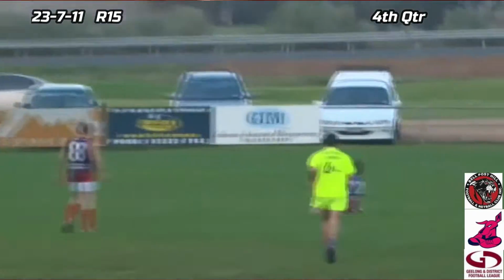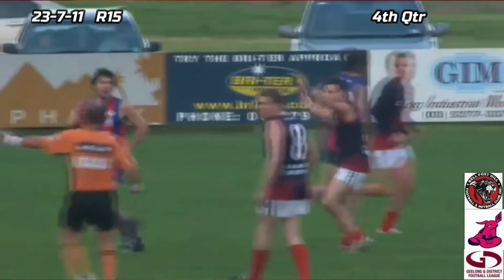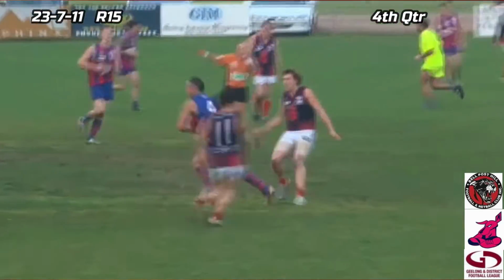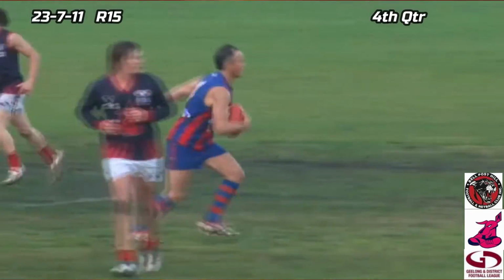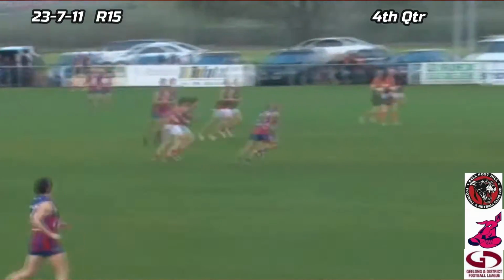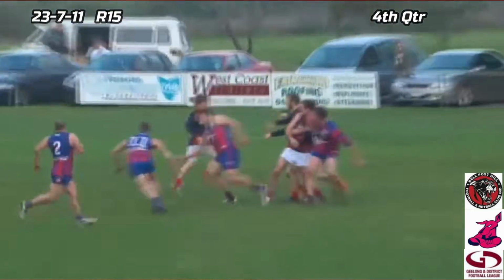There's the short lead. It's come from Lantini. Diving forward, takes the mark. This will be interesting because Brad Martin called it, not realising Persek was coming off the boundary behind him, but he took the mark. Now long to full forward from behind. Can he take the mark?